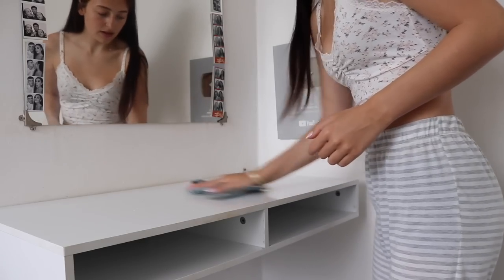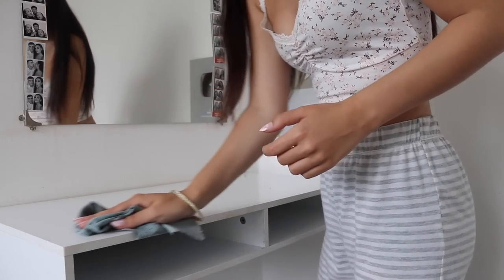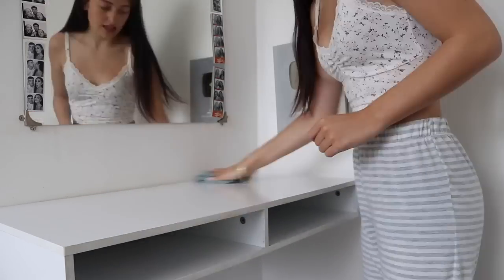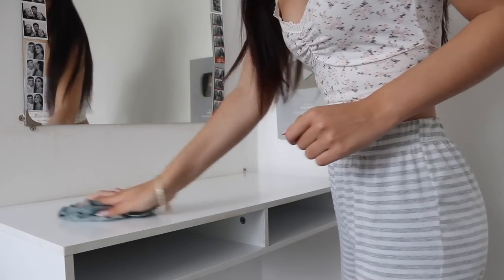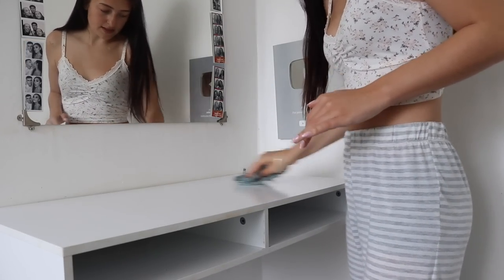This cloth as well, it's also from the Spanish shop. It clings all the dust up into it so that it's not being spread around the desk, because that is honestly one of the things I hate the most about cleaning surfaces like this. It grips it up as you go along, so it's super handy. I've got a few stains on this though, so not everything is going to come off. It is still going to look a little bit grubby, but it's the best it's going to look.